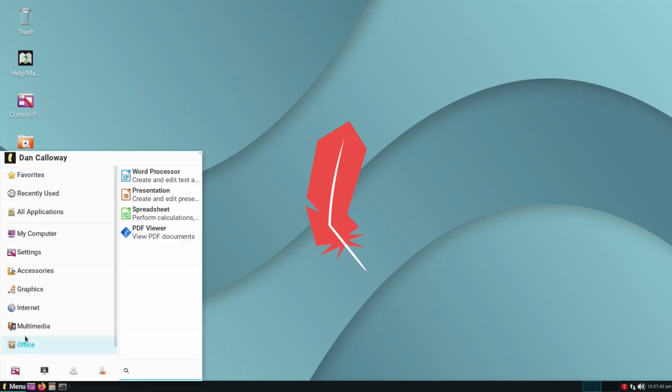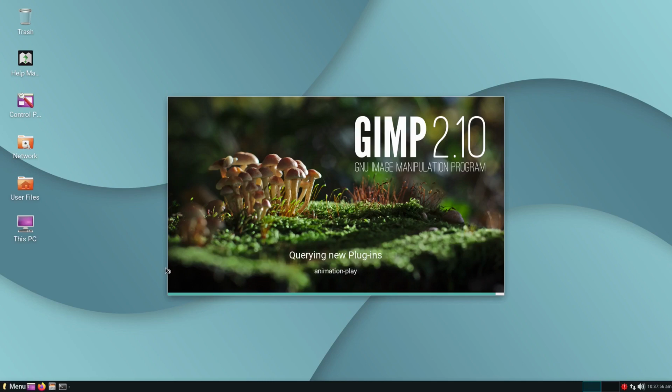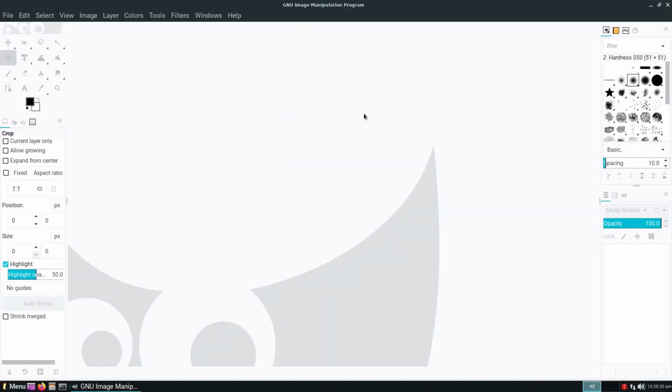Let's come back to graphics. What do we have here? We have document scanner, image editor. I keep moving off of that. All right, image editor. Let's see what version of GIMP we have. 2.10. Wonderful. So we have the latest version here, guys, of GIMP.